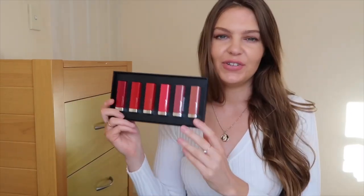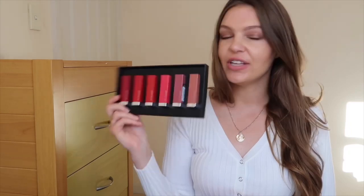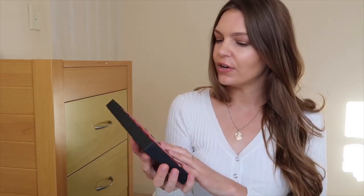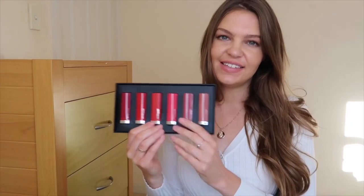And the concept behind this is that it's meant to take the guesswork out of choosing a lipstick for you. So if you want a red lipstick, it's meant to suit you. If you want a pink lipstick, it's meant to suit you. Today I'm going to show you all of the shades, and I'm really excited about this collection. I was excited when I heard that it was coming out, so I'm really happy to try out these today.